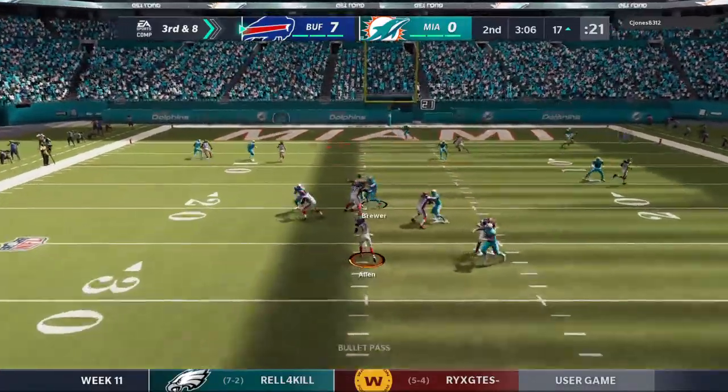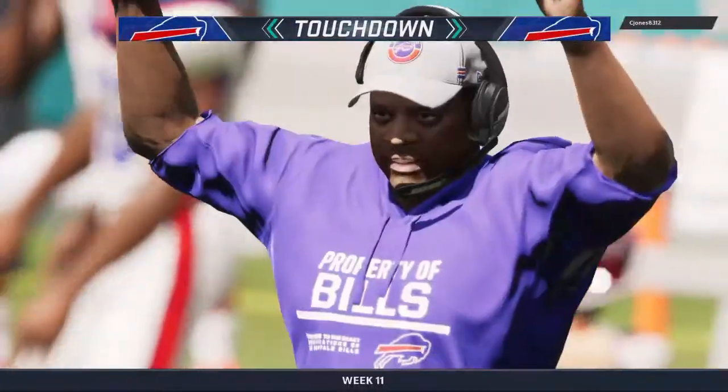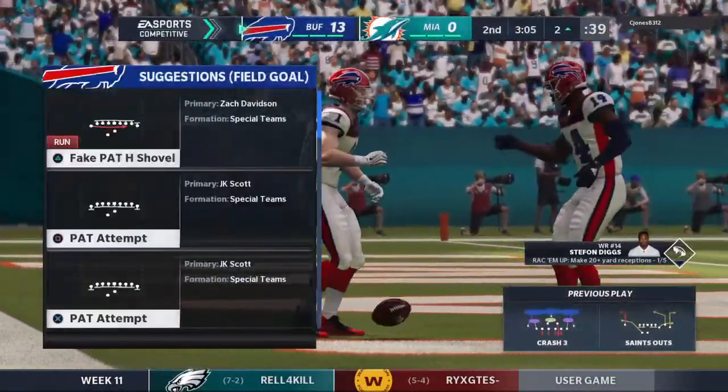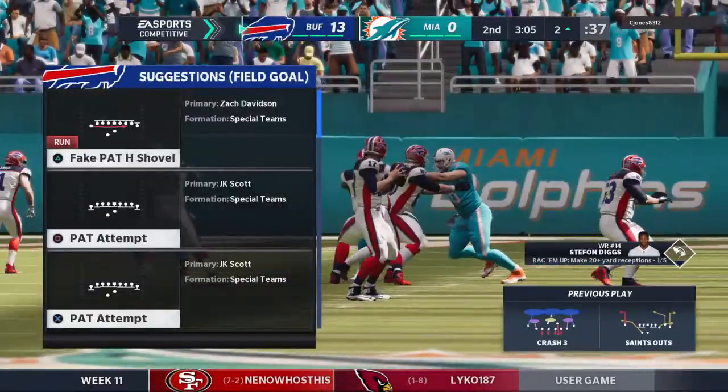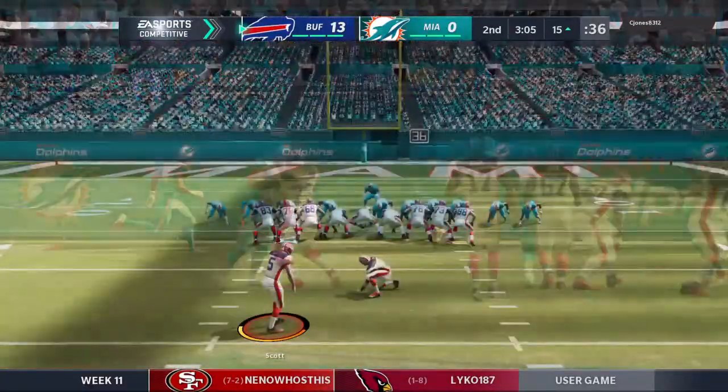Throwing is Allen on 3rd. And he'll take it into the end zone for a Buffalo touchdown. A great play there with his 2nd touchdown here in this first half. And the Bills will extend their lead.